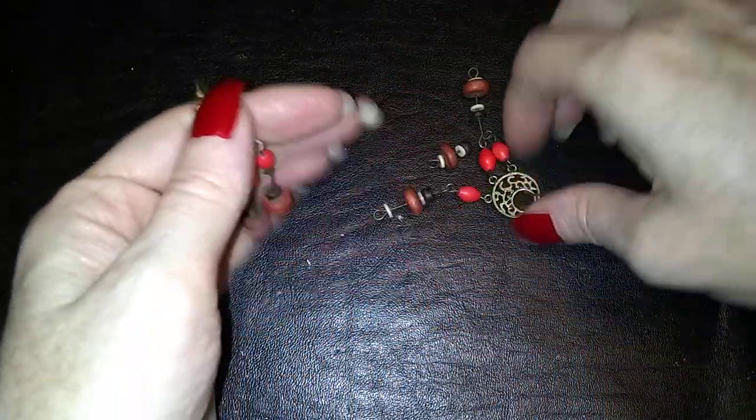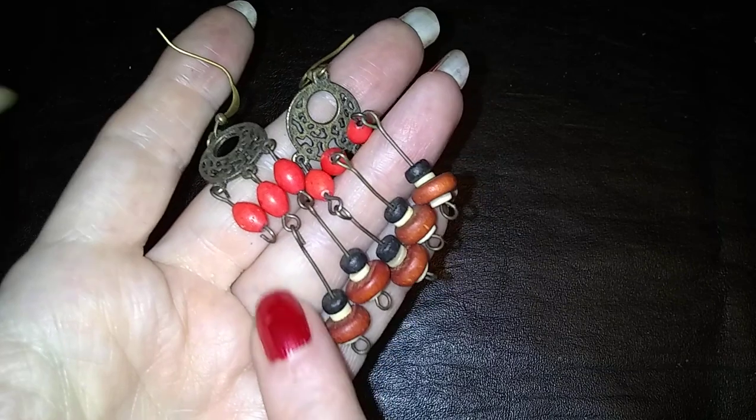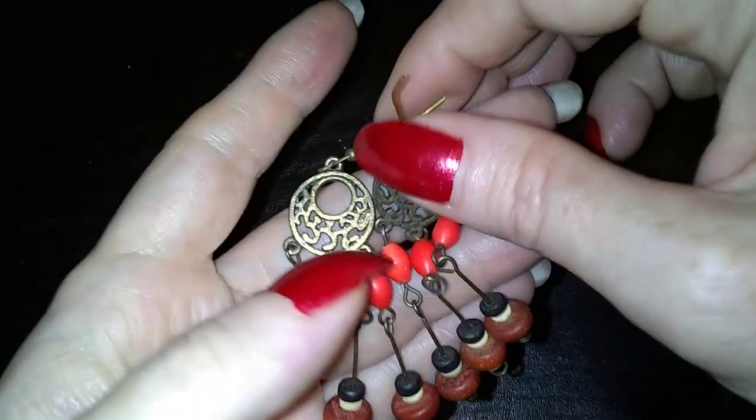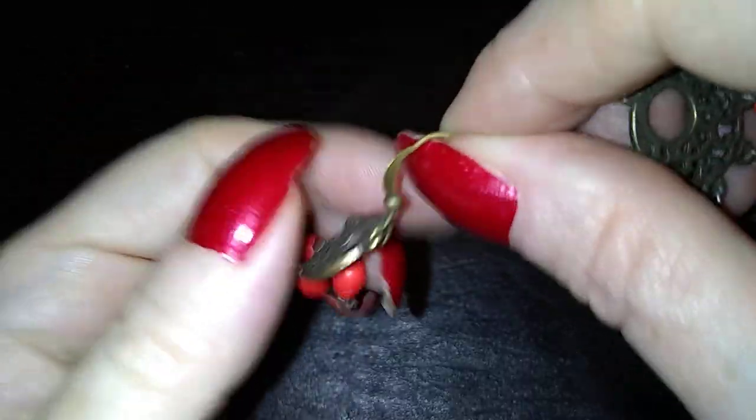She's silly. Oh, here's another pair that needs fixed. These guys are missing this one on the end. So what I'm going to do is take these five off and then hang something different off of these guys. And this ear wire is totally borked. So we're going to fix that too. Or I might just put them all together, all of the ones that need repair, and sell them as a lot to be repaired. Do people do that? Do they buy things to fix? If you know, let me know.